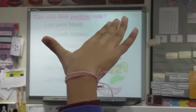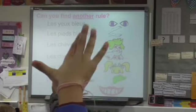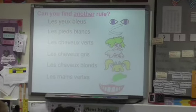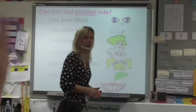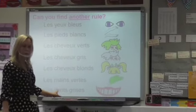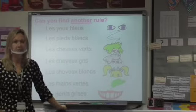When you've done it, put your hand up. What do you think, Savannah? Are you going to put an E because they're feminine? Yeah. Halfway there. And then you're going to put another S on. And then I'm going to put an S on the end because I've got lots of teeth. So I've added my E because they're feminine and S because I've got more than one. Does it make sense? Yeah. It's complicated, isn't it? You did know how to spell teeth. Yeah, it doesn't matter. I only wanted the word for colours. Thanks, Miss. Okay.